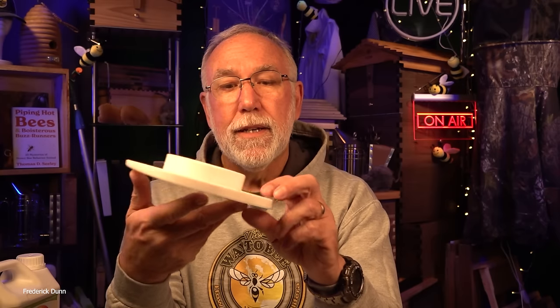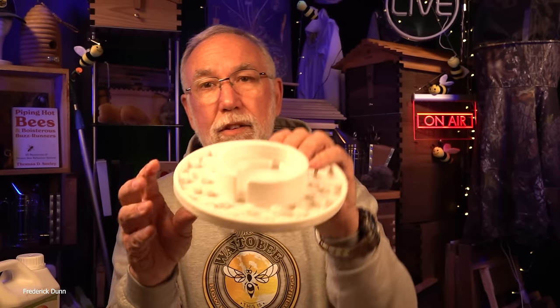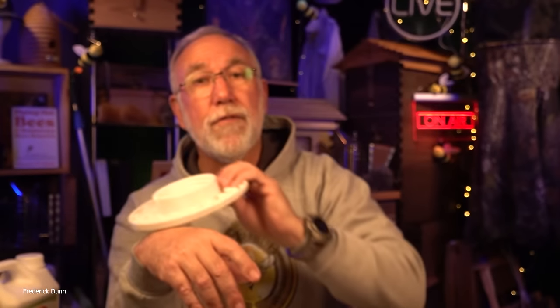You should know that you do have to level these things up perfectly. The other thing that I liked is no bees. Here's an opening right here, and no bees were able to get through that and up into the jar. So I found no dead bees inside the jar, even when it was completely empty. They died out here in the trough. So there's room for research and development when it comes to feeders.